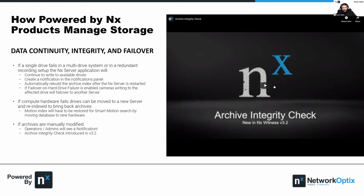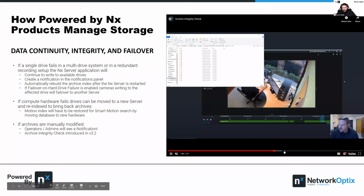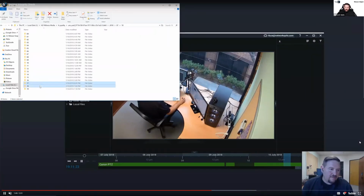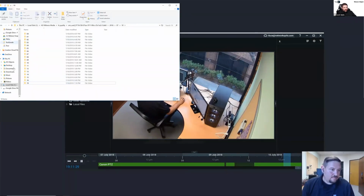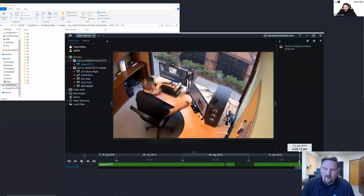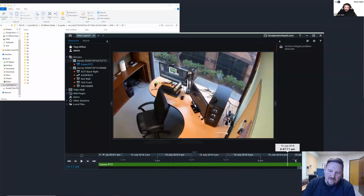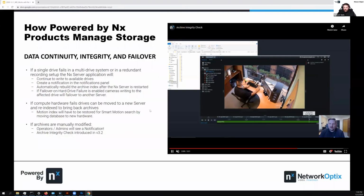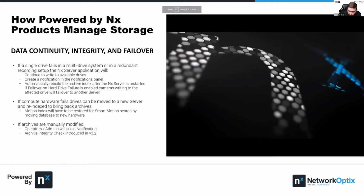So in terms of what archive integrity check looks like, it didn't start at the right point, but that's all right. Here's a video that I made a while ago when we introduced the feature, where I go in and manually modify the archive, and I delete some files there. And what ends up happening is you see the archive integrity problem detected notification come in on the upper right. So that's basically what the archive integrity check does. If you modify those files, you're going to see that warning to let you know somebody has modified the files.